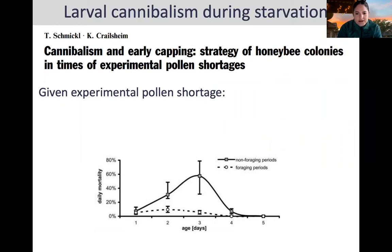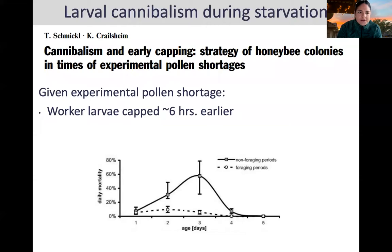And so the adult workers start cannibalizing larvae so that they can have their own pollen or protein source, and they don't have to feed the very expensive larvae to produce. On top of that, the worker larvae are capped about 6 hours earlier than normal, meaning that they don't get fed as well. And so they're going to have smaller size upon emergence and shorter longevity.